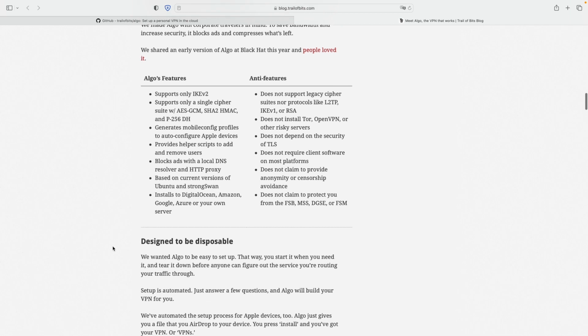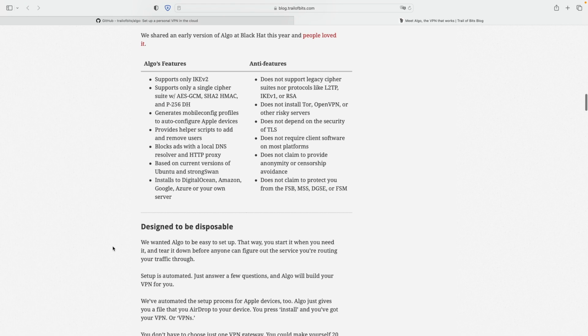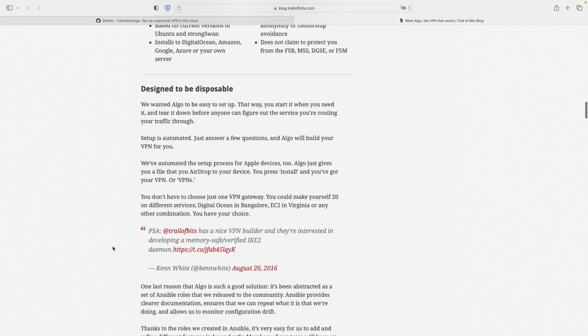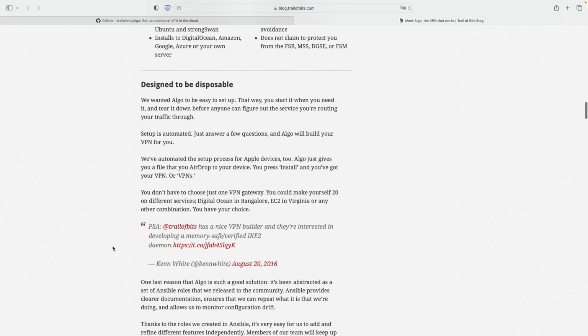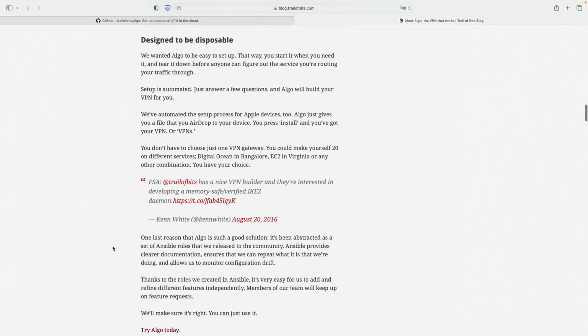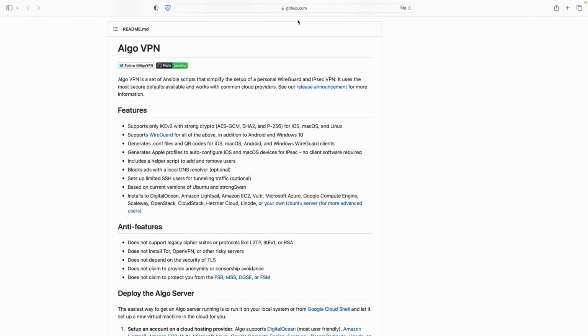You can also find a list of Algo's features and anti-features, which we will cover later on. Basically, these Algo VPN servers are designed to be disposable, which means once the purpose is served, you can just destroy your virtual private server and then, yeah, it's done. Your VPN server is gone. Let's go back to the GitHub repository and start getting our hands dirty.